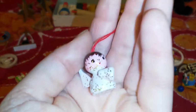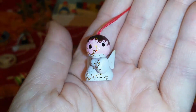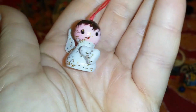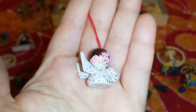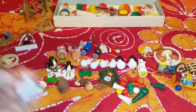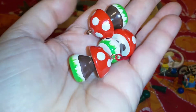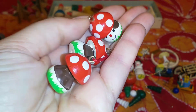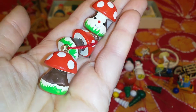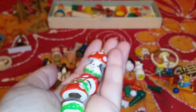And this little glittery angel is probably made in China. She's from the 90s too, so she's vintage by now. Same with these little mushrooms. They're also from the 90s, and they have smiley faces. They are so cute. My mom has the other half of them. It was a pack of 6, so I got 3 and my mom got 3.